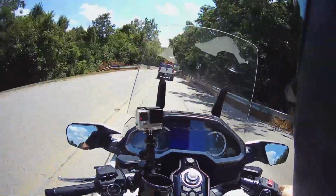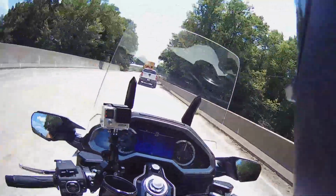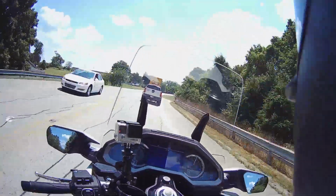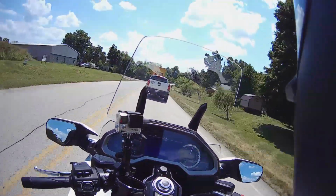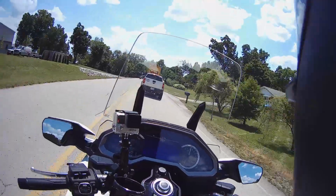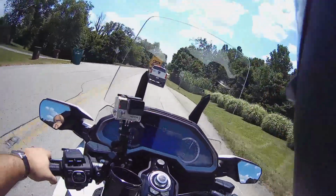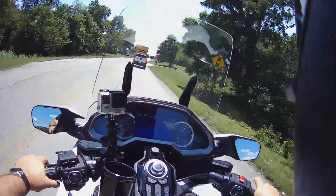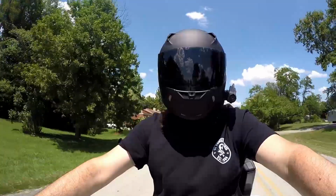But man, I can't believe how much I love this thing. I mean, I can believe it, but if you haven't ridden a Goldwing, you've got to ride one. It's like no other motorcycle that you've ever ridden. Yes, it doesn't have a rumble, but let me tell you, it's not slow. It's a humongous motor with an amazing power delivery.